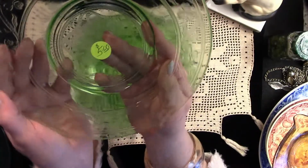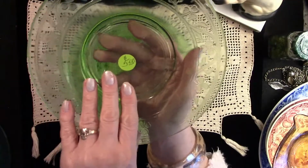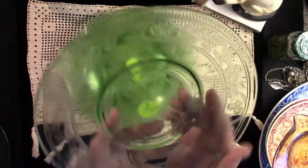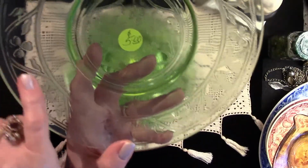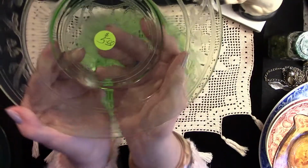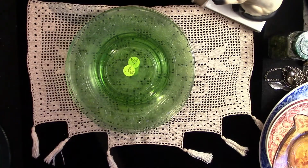The embossing is on the front, and so it's easily damaged. I don't really understand why the embossing was on the front, but it's very pretty. That's where the damage is. I'm going to keep a damaged plate for myself and one for my son, and then put the other two on eBay.